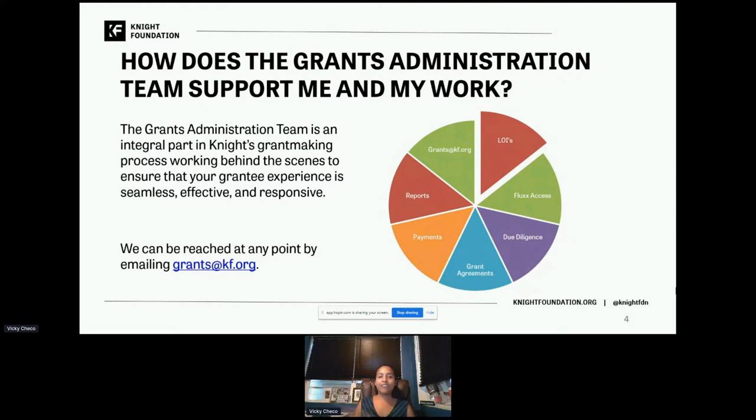And what you have on the right side is just a little pizza breakup of all the other pieces in which we touch point with your grant behind the scenes. So grants@kf, we have our letters of inquiry, Fluxx access. As the architects, we manage all of that: due diligence, grant agreements, payments, and reporting.